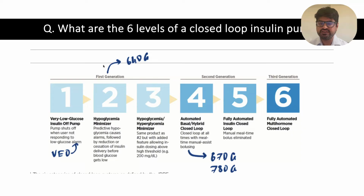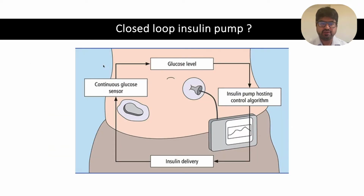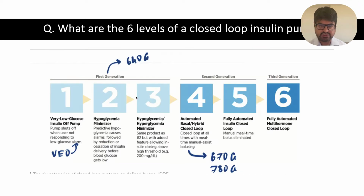So it continuously monitors the glucose using the sensor, and it sends the data to the pump, and based on the glucose reading, it can adjust the dose of basal insulin. So for example, if the patient's blood sugar goes high, then it automatically increases the dose of basal insulin, and if it goes low, it automatically reduces the dose of the basal insulin. So this is a hybrid closed loop device which is available in India. It is extremely useful for patients with type 1 diabetes.